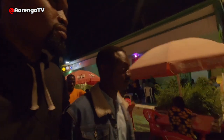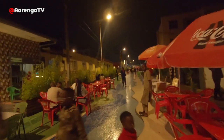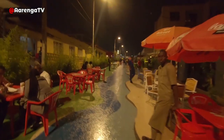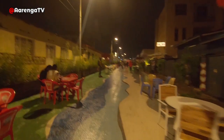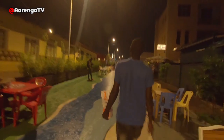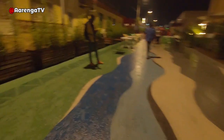Kigali, Rwanda. Nyamirambo. Yeah, that's where you are now. And you can see how green it is. Wow. See how clean the whole place is. Very good. People are enjoying, taking photos. This place is beautiful, man. Even at night, you can see there's no stain anywhere. Everywhere is clean. Yeah, very clean.